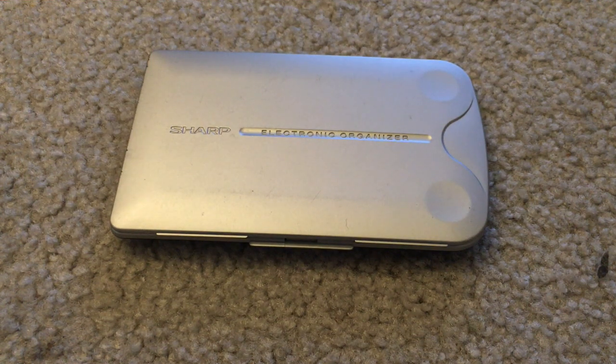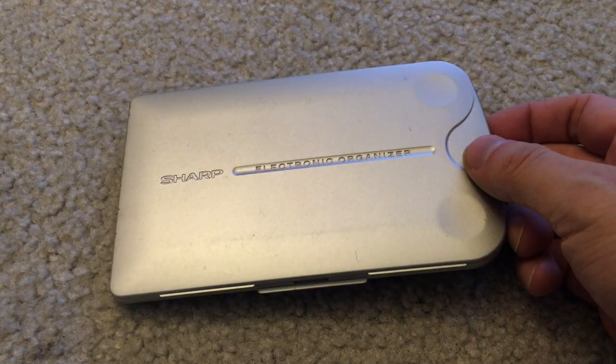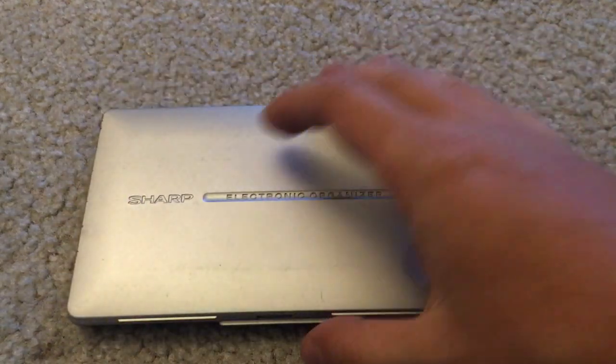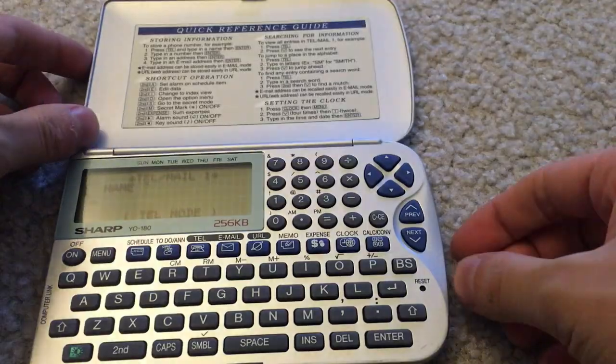Tong here. Today I have another roundup of gadgets for you guys to see and look at. I'm going to start off with the Sharp Electronic Organizer, also known as the MemoMaster. The model YO-180P is what I believe it's called.